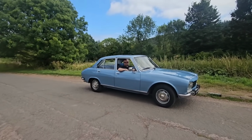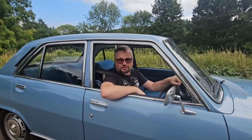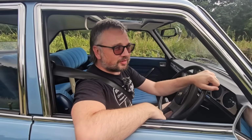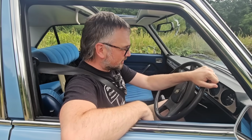Oh, what a beautiful car. It's a lot more joyous and a lot more comfortable than I think I probably expected. I knew the 504 had a reputation for toughness, but I'm not sure I knew it had one for comfort.